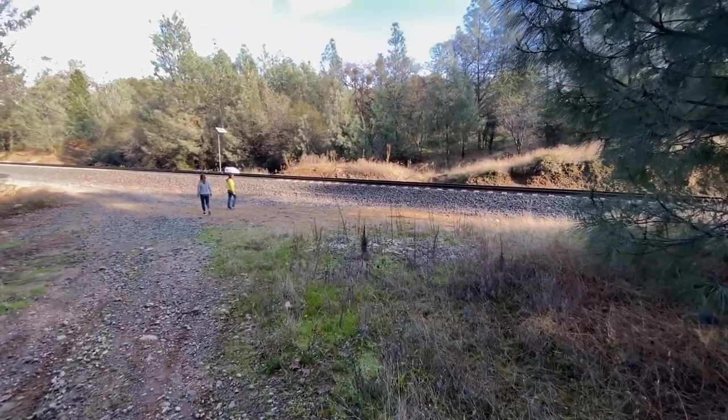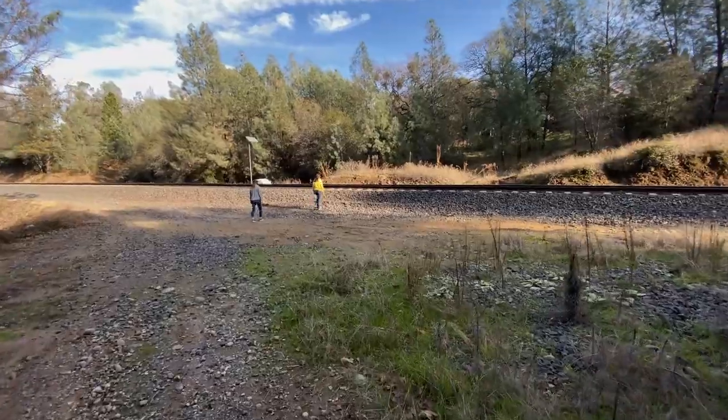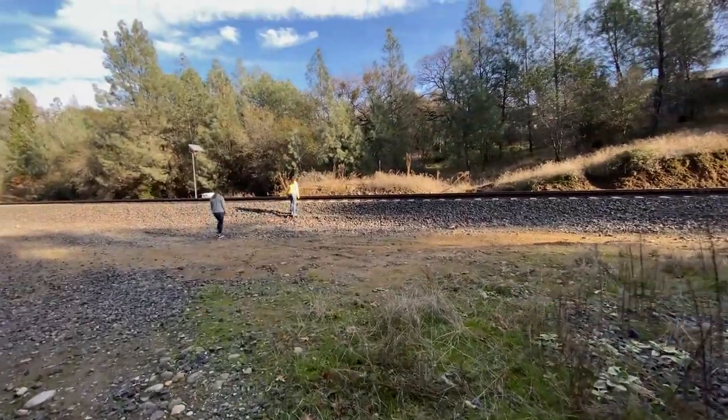On the west side, we're now at the northwest entrance to the cut.